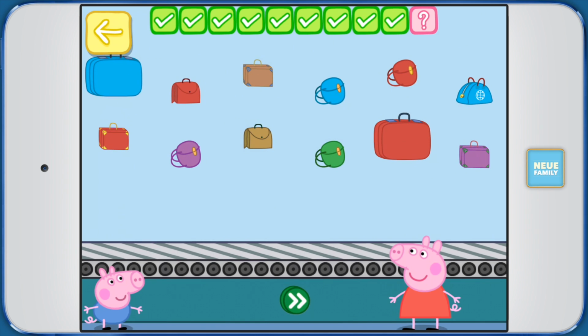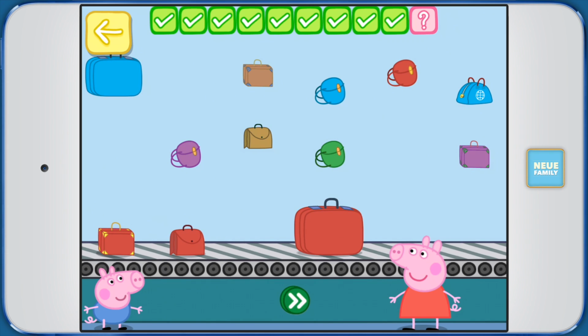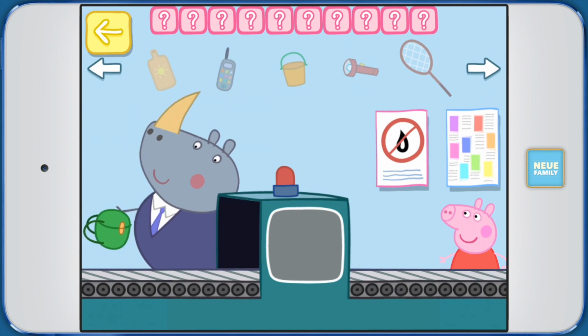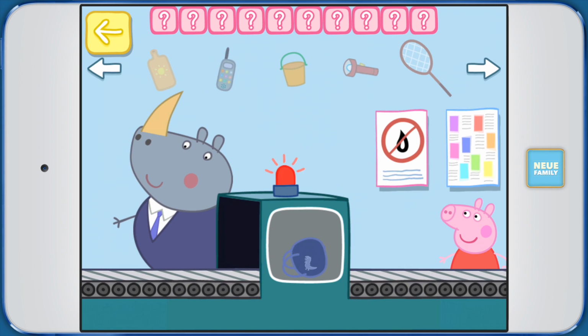One more left. Place four red bags on the conveyor belt. One, two, three, four. Yay! Touch the button. Perfect. Can you see what is inside the bags? Yes, a dinosaur.